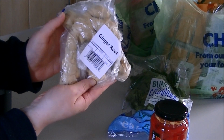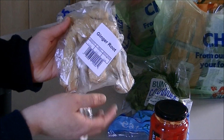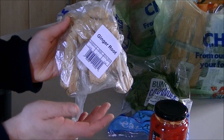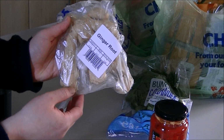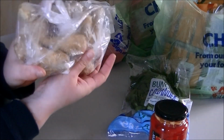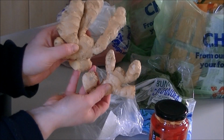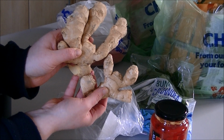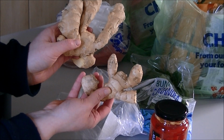So I ordered the smallest size of ginger root, and that's one of the things about shopping online, is you have to select items that are sold by weight, by the weight that you want. So I got the lowest weight that they did, and this cost 58p, and there is a lot of ginger in there. Let me take it out of the bag. So that's so much ginger for 58p. I don't know why you would buy dried ginger when it's so cheap to get it fresh.